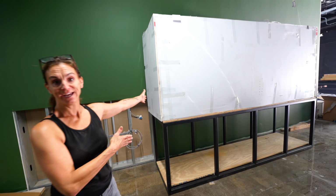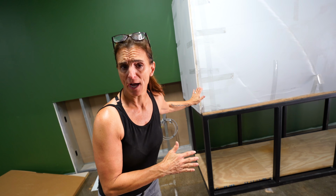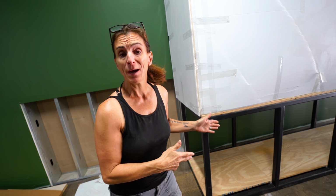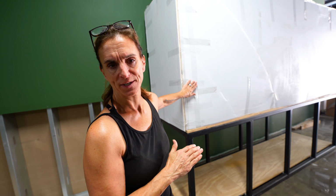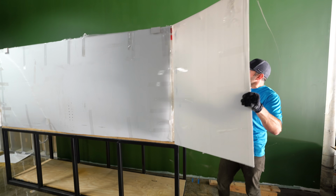It looks like this tank is where it's going to be, at least for now. It's going to be out of our way. We are going to probably have to move it in the future so we can finish the walls around. Right now, this is where it's going to stay. Looks like Alex is going to give us a chance to see what this looks like.